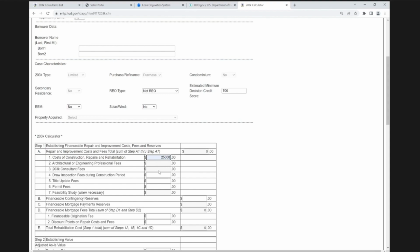Architect and consultant fees. These are usually paid for in advance, and you can see it's grayed out on a limited. You can't finance these on a limited because they would not apply. If you had an architect fee for whatever reason, it should be the standard. They're paid for in advance, so if somebody wanted to finance them, this gives them the opportunity of getting reimbursed for those fees. So that's something you might want to have a conversation with the borrower.